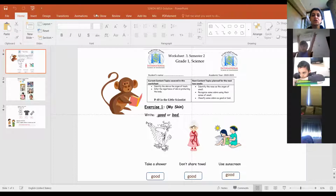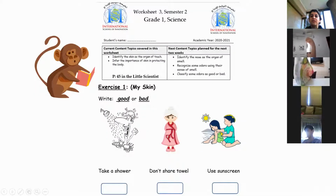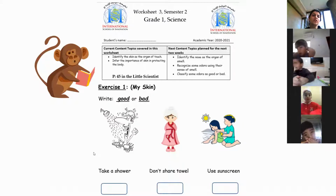Okay, now we're going to solve the worksheet. I'm sure that you've all solved it and it's very easy. In the first exercise, we're going to write good or bad. If it's a good behavior, you're going to tell me good and explain why it's good or why it's not good. I'm going to start with Ali Watfa. For the first thing, what can you see? Can you explain it and tell me if it's good or bad and why?